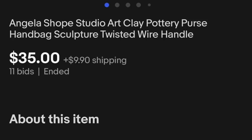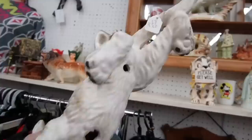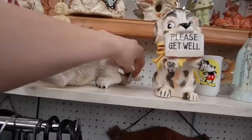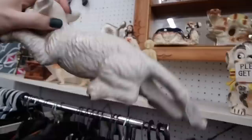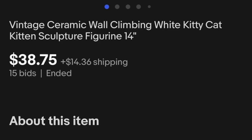I noticed this cat. This is a wall climbing cat. Spooky White Cat. Maybe Spooky is the name of the booth? I don't know, I don't think the cat's very spooky. I'm having a hard time getting a peek at the tag though, so I'm gonna set it down and look. $24. It is a wall climber, so you hang it on the wall and it looks like it's climbing the wall. It's in better condition than other ones I've seen that are made in Japan. It's possibly made in Japan, but I feel like... $24. Maybe I'll take that with me.